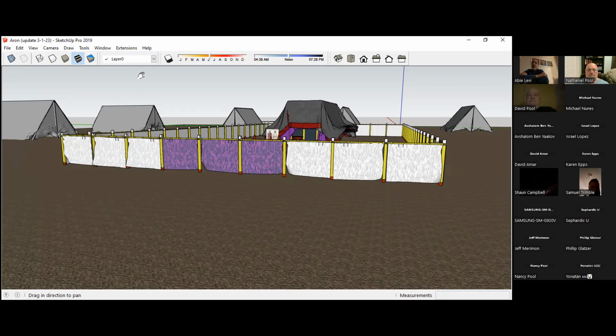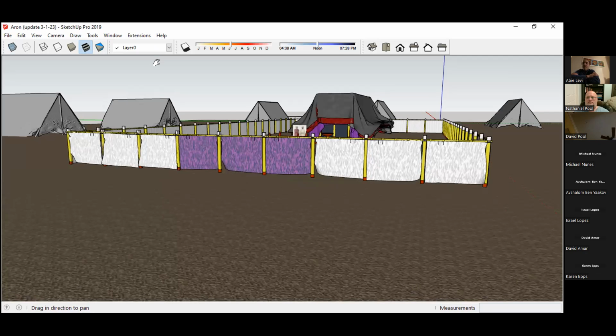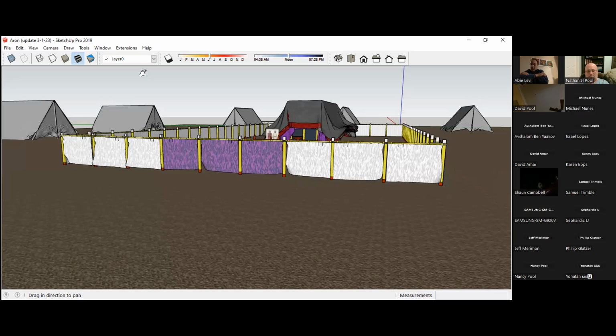Okay. But what I found interesting for me is that Teruma reads almost strongly like an engineering document, but with utility. In other words, it is really practical, so that you actually can build from the instructions given. You can. It's amazing, thousands of years later.